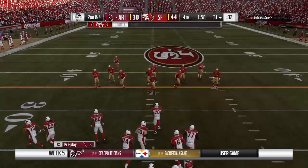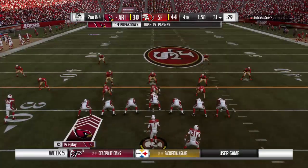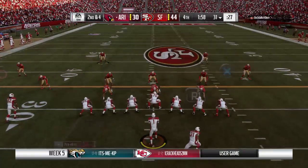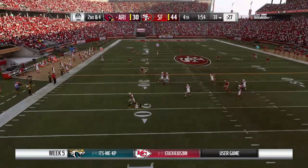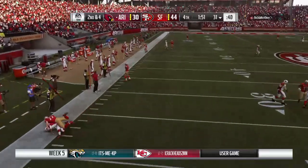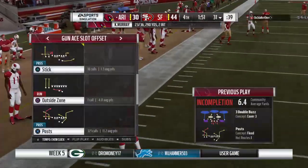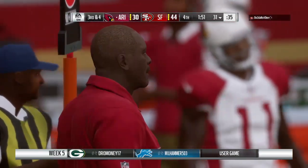They'll come up now 2nd and 4 from the 31. They're going to throw on second down. Murray dancing to his left. And he's just going to get rid of this thing. To no one here. He throws it away. And now it's third. Oh, I like that right there.